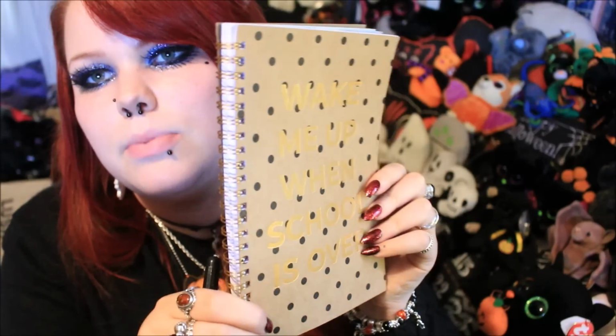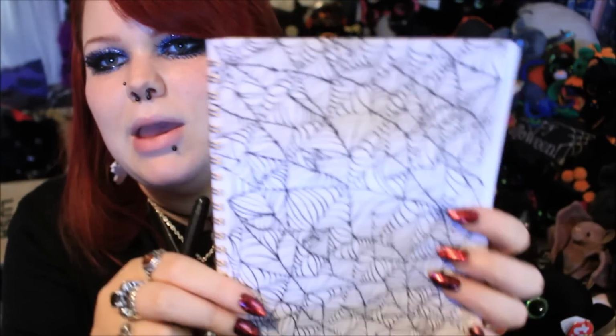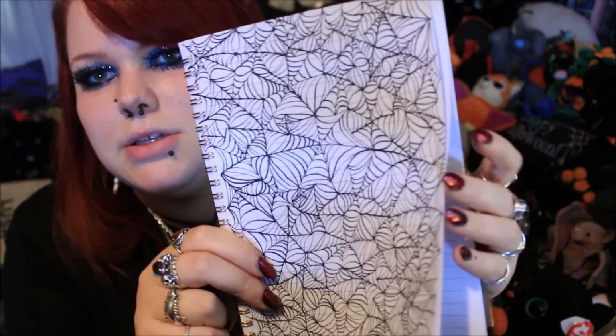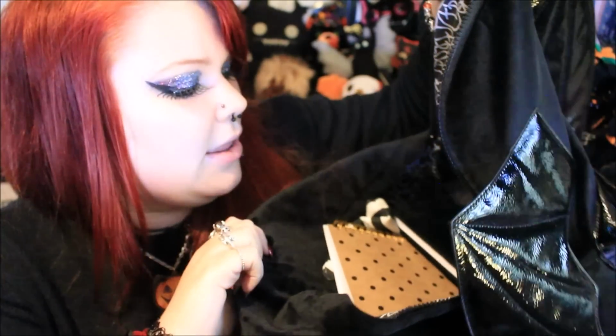Yeah, I'm really pleased with this notebook, and I'm going to put him in my uni bag now, ready to write in, because at the moment the notebook I'm using is absolutely horrendous. I got it from Poundland. I thought it was really funny because I'm going into teaching and it says 'wake me up when school is over', but unfortunately the paper inside is actually horrendous, and it does bleed through to the other side of the page. And actually it does look really cute looking in your bag and seeing a little bat chilling at the bottom.